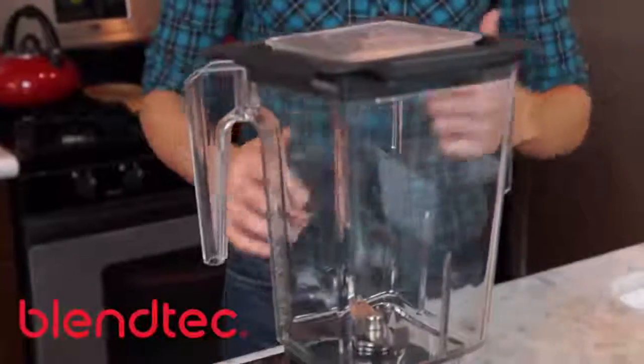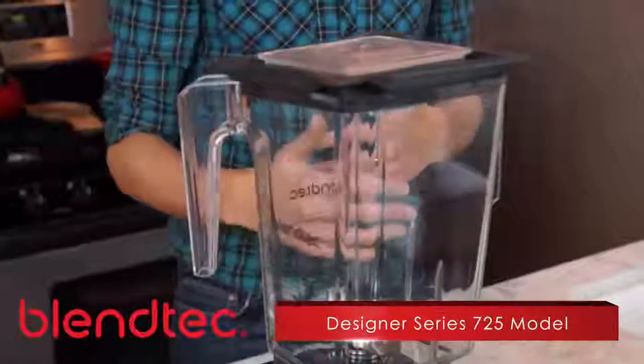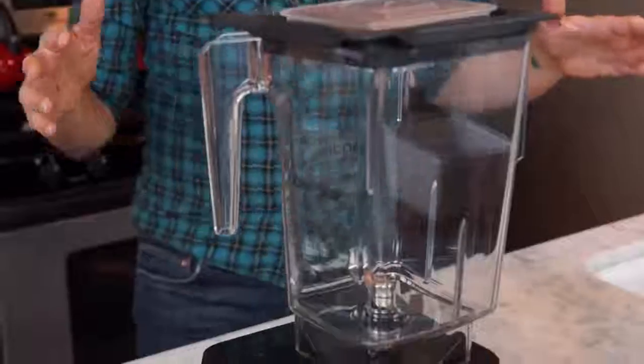So I've been playing with it for a few months, and I wanna tell all of you out there who are thinking about getting a brand new blender that this is the coolest blender I've ever used. It's really fun, it's really easy to use. And this right here is the new Blendtec Designer Series 725 model. It's the top of the line Blendtec, and honestly, it's like an iPhone meets blender, and you'll see what I mean in a minute. It's got a really cool light up interface with icons that float up when you turn it on, and it's so easy to use, super easy to clean, and I wanna show you guys what I love to make every day in my Blendtec 725 series.